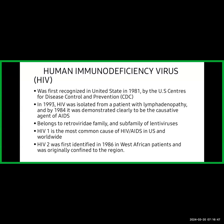HIV, we all know, belongs to the Retroviridae family and the subfamily of lentiviruses. Other viruses belonging to Retroviridae are HTLV-1 and 2. HIV-1 is the most common cause of HIV in the US and worldwide. HIV-2 was identified in 1986 in West African patients and was originally confined to the region, even though it is now said to have spread to other parts of Europe and America.